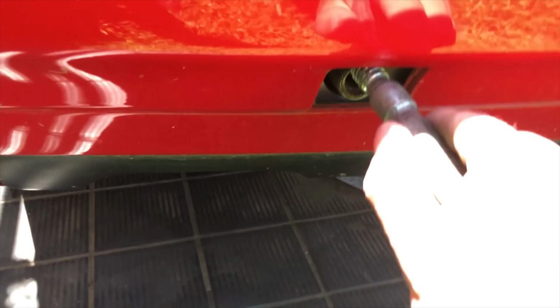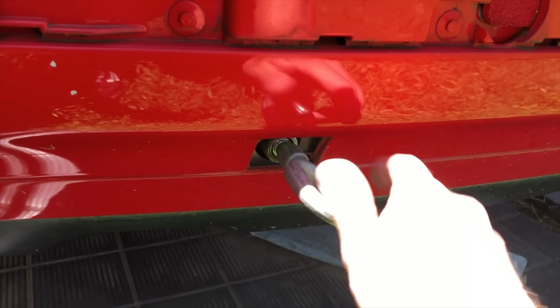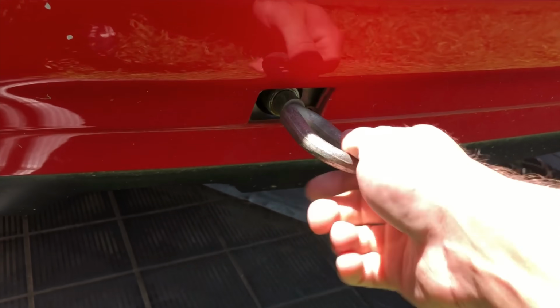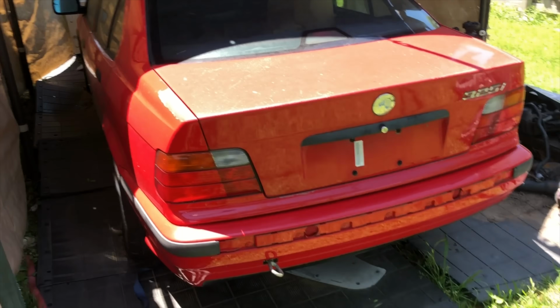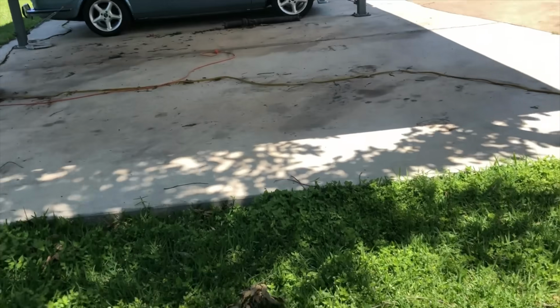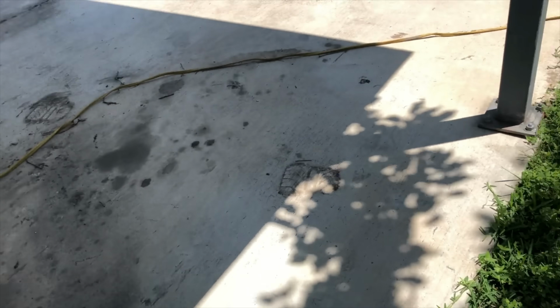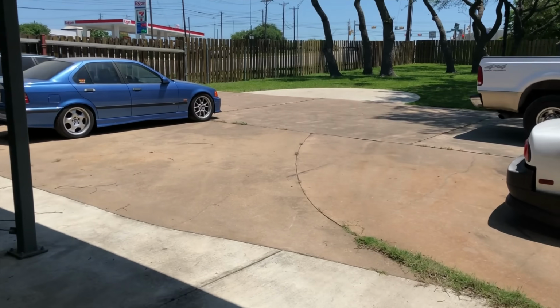Alrighty. Install this handy dandy little factory tow hook. Okay. And we should be good to go. The transmission's in neutral, steering's unlocked. Got somewhat of a pathway here. I'm just gonna back the truck up over here and throw a strap, or maybe a chain if I have one, and just pull it out this way.